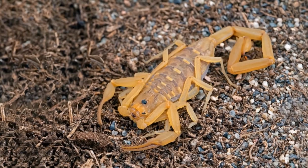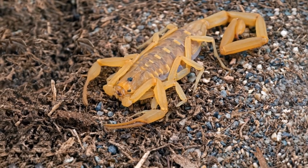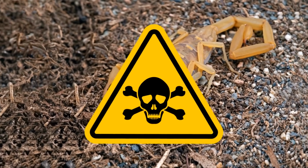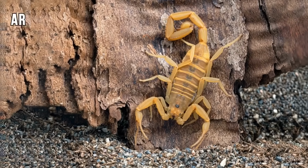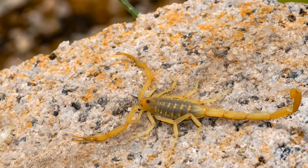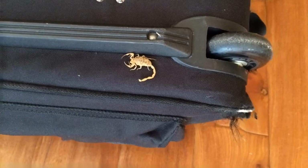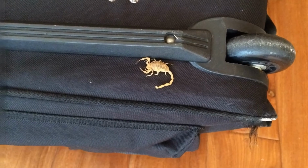Okay, how about one more scorpion? It's not as creepy as the other creatures in this video, but it's the most venomous scorpion in the USA. This is the Arizona bark scorpion. The problem is that you can see it in the desert, in your home, or in the yard. These dangerous venomous beasts crawl into rooms and often sting people.